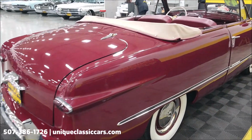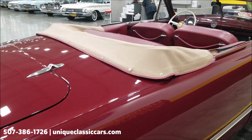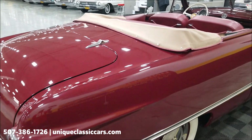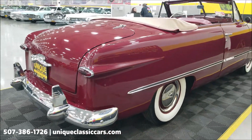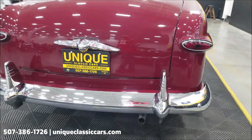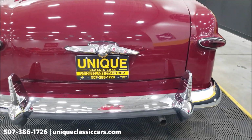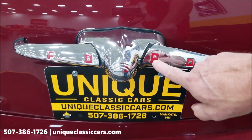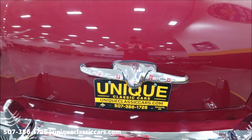I mentioned the top. This does have a power convertible top, and again, it is in this camel color. We're going to run it up here at the end of this video so you can check that out. It does have a rear glass window. Come around to the rear of this car, check out the chrome and bright work on it. I love this. This would be the handle for opening the trunk, and then behind here is the keyhole for unlocking it.